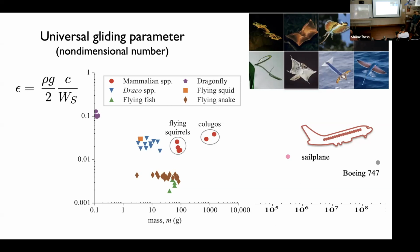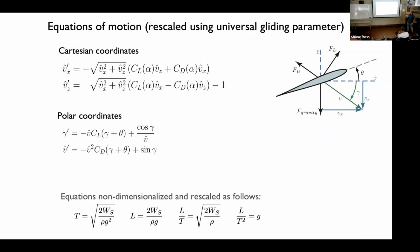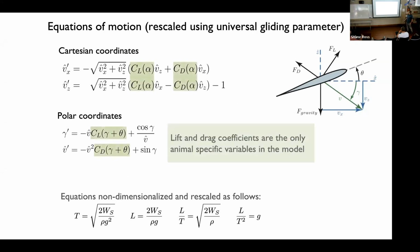So it's interesting that over almost 10 orders of magnitude of mass, this gliding parameter varies by only 1 or 2 orders. So when we rescale, we can rescale using that universal gliding parameter. And we get some equations that have no parameters at all, except for the angle of attack. So that's where we've got lift and drag. And these are the only animal-specific parts of the model anymore. So the size, mass has been scaled out. So we're hoping that within these coordinates, we can make a better comparison than the typical slider.